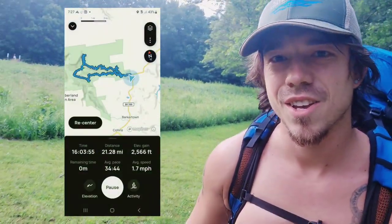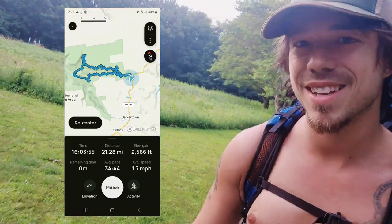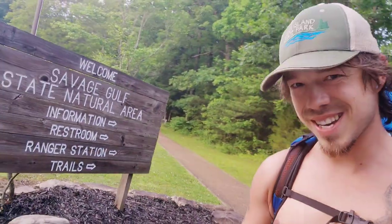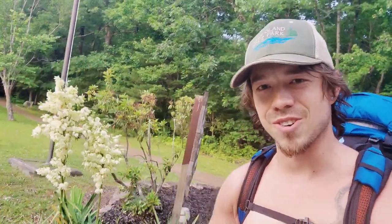There you go. Yeah. I cannot believe we did that. Let's drop the stats right here. 21.28 miles. Look at that. 2,500 feet elevation gain. And in 16 hours. Second Savage Loop done. All I have left to conquer is the Collins Loop. Catch you there.